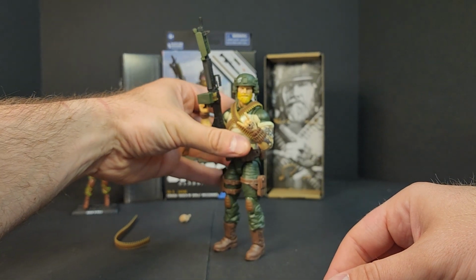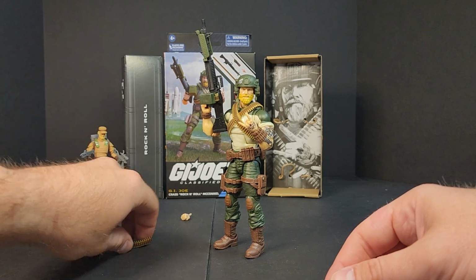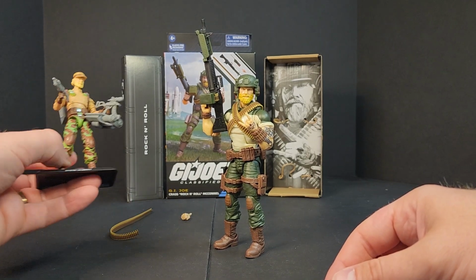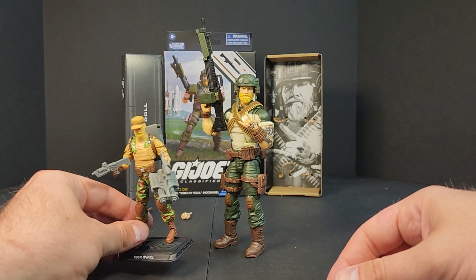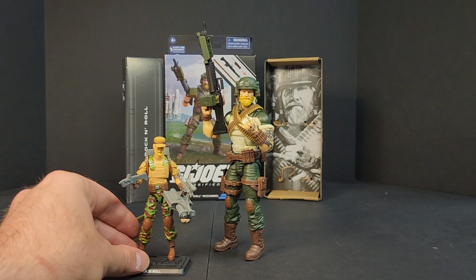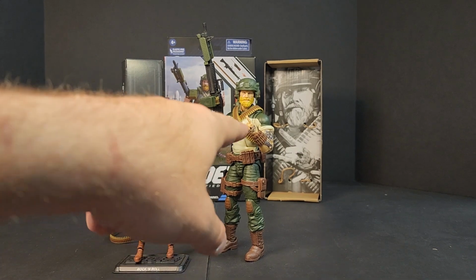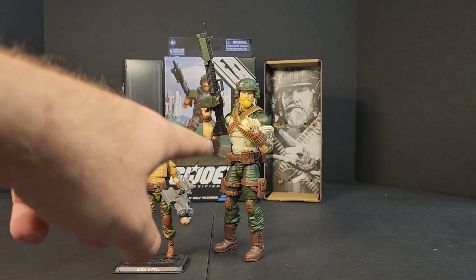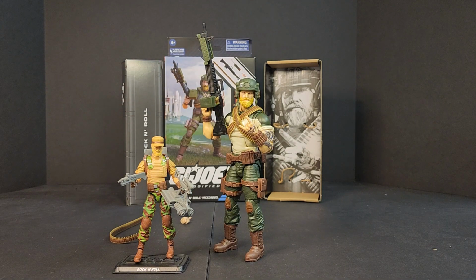We'll slide him back here. I don't have a 25th anniversary Roadblock, or Rock and Roll, surprisingly. I do have the mail away of the Battle Corps, I believe, for the Collectors Club. So you kind of see the green and the tan, so maybe we'll see this figure, a lighter tan, maybe a ball cap, and a plate carrier or chest piece in the future. But there he is. I'm in love with this figure right now.